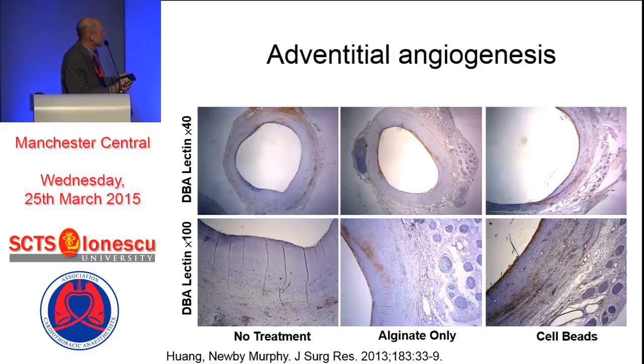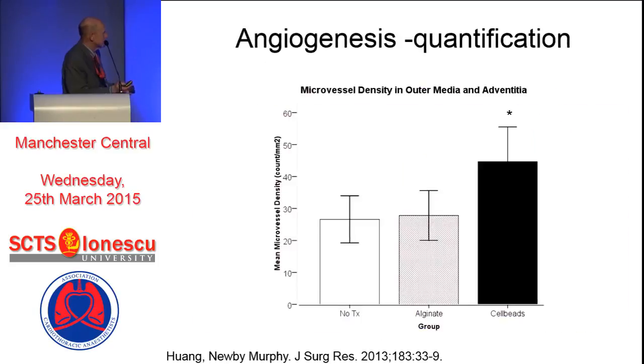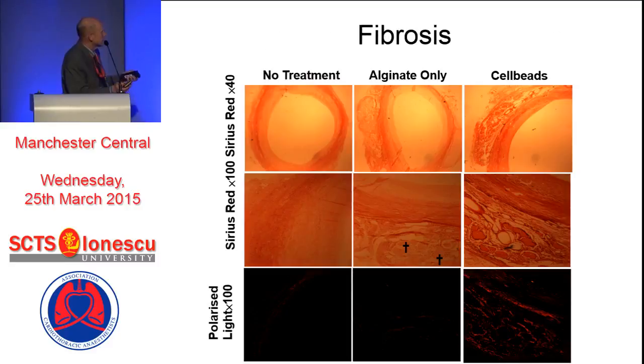And we could show that it did because we used a stain, which stains for endothelial cells here, and you can see there are all these lumina, particularly when we had the cell beads here. You can see all these open lumens here that's suggesting there is angiogenesis. And when we quantified this, yes, it very significantly increased the number of these. Okay, so it does do it by causing angiogenesis.